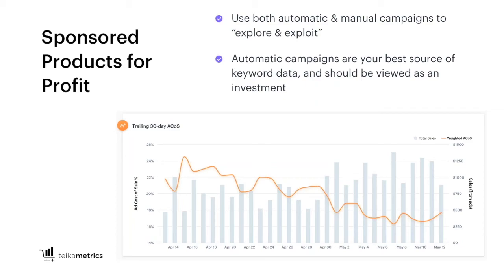Absolutely. And there's a lot of different keyword tools out there that may spit out thousands and thousands of keywords for you, but we've really found that it's not about the volume of keywords, it's about the quality and what you're bidding on them. So that's why those automatic campaigns are really going to be the best source of data for you. It's showing the actual customer search term that buyers on Amazon are entering into the search bar and end up landing on your product, and you can see how many impressions, clicks, and sales you're generating from each of those search terms.